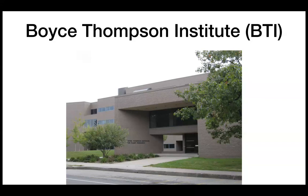So if anyone, probably a number of you in the audience, uses the Sol Genomics Network, that's actually run from Lukas Mueller's lab, which is at the Boyce Thompson Institute.